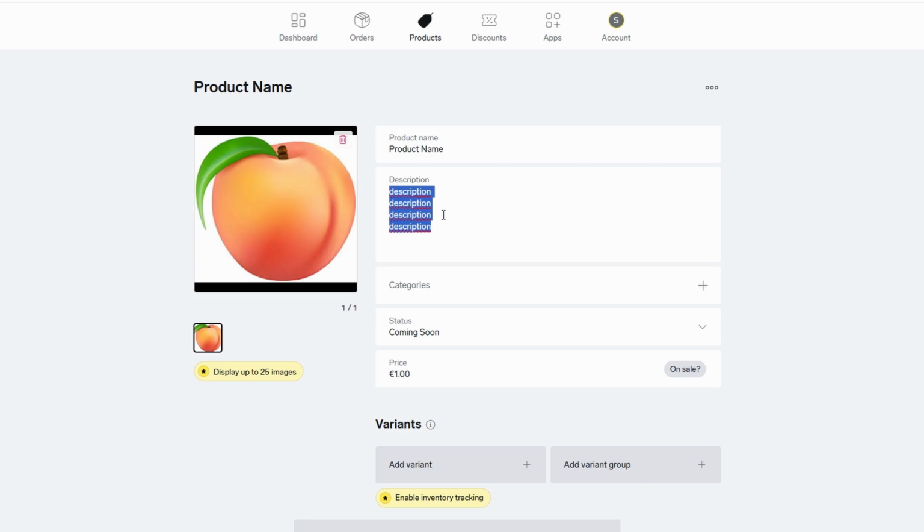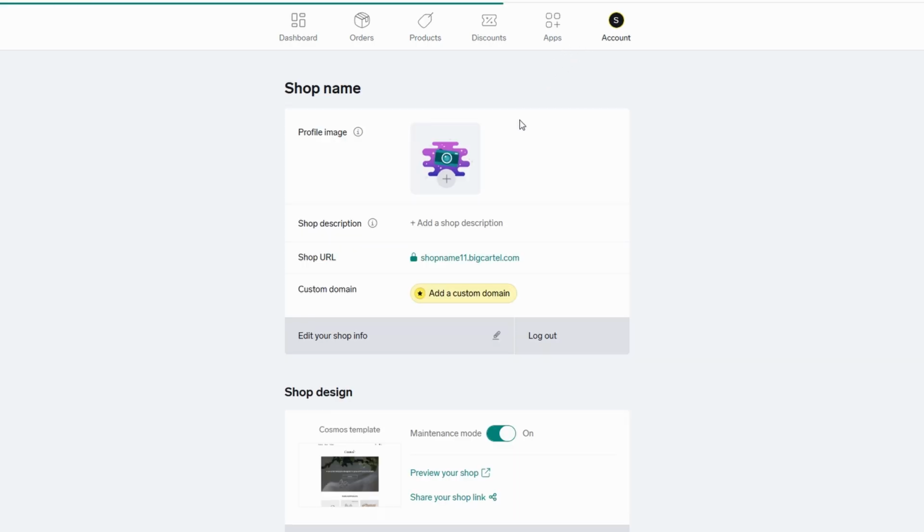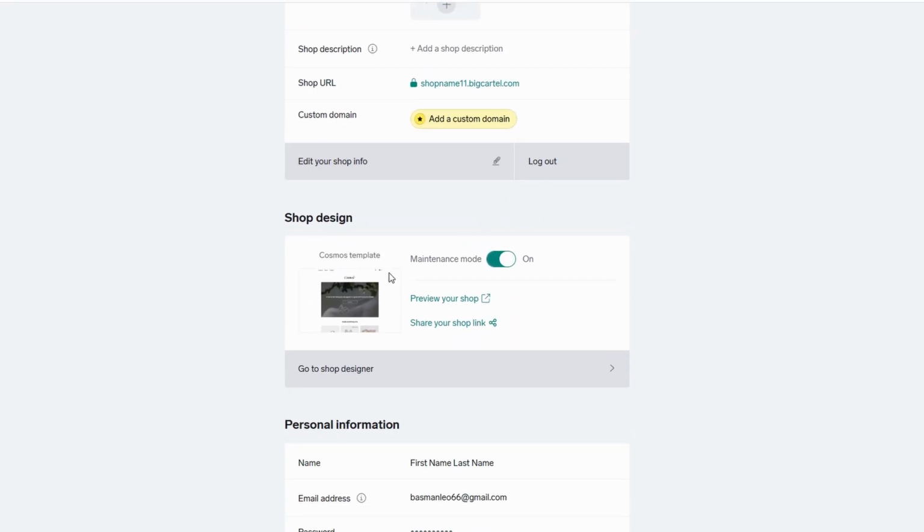After logging into your dashboard, click on the design. From here, you can customize your store's layout and look. Big Cartel offers various themes that you can choose from, with the Luna theme being the default. Browse through the options and pick one that suits your style.